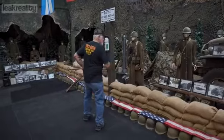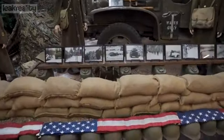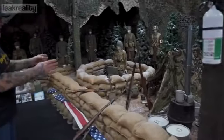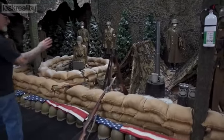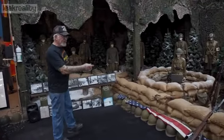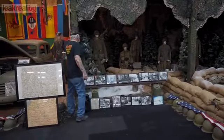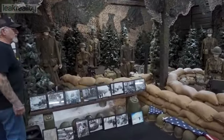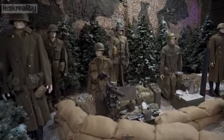Okay, over here, we got original pictures I got from collectors and survivors. And this is as realistic as anybody can make it. We got the snow, we got the guys sleeping in the tents, we got the weapons that they use, we got all the cooking equipment, we got the machine gun bunkers, even the sandbags are World War II. So this is as real as you could get. See, and we got sound effects, we got lights, and people are really going to learn a lot when they come see my museum.